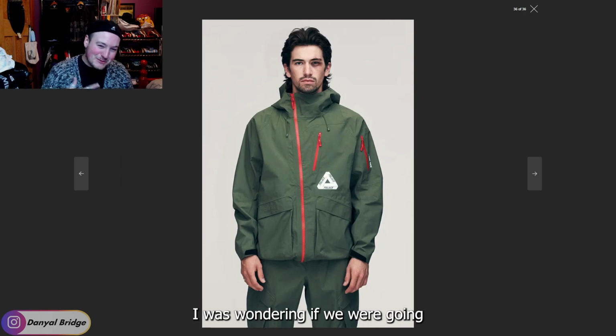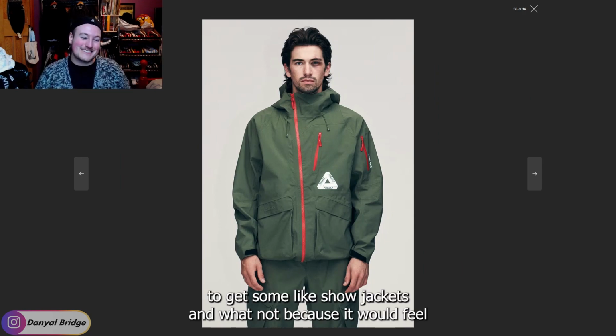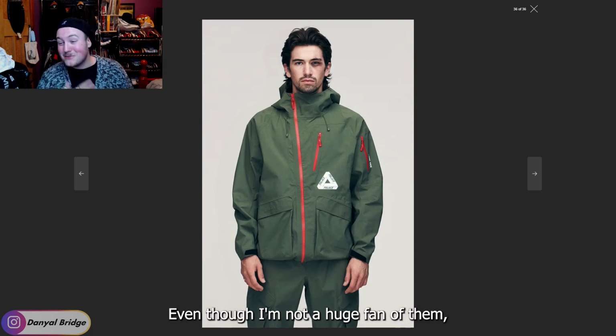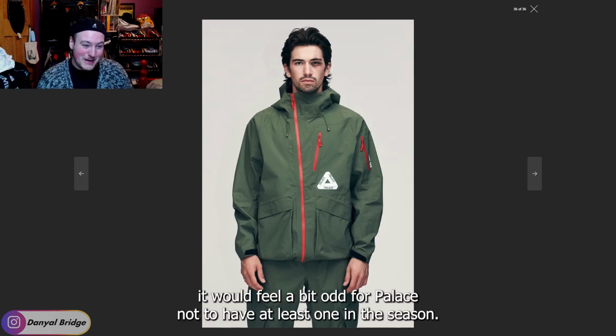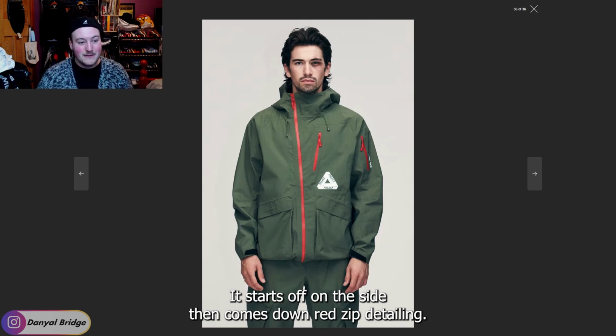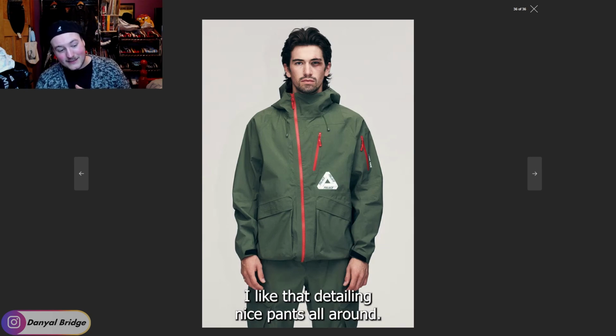And okay, I was wondering if we were going to get some shell jackets and whatnot, because it would not feel much like a Palace season without them. Even though I'm not a huge fan of them, it would feel a bit odd for Palace not to have at least one in the season. We got this nice one at the end here, Gore-Tex material, green with an asymmetrical zip. It starts off on the side, then comes down. Red zip detailing. I like that detailing.